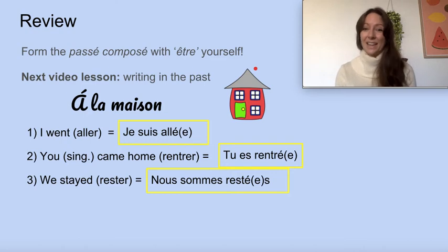So, if it was we as a feminine subject, we're going to put the E in there. The S will always be there because it's more than one. It's plural, so the S must be there. It's only if it's a feminine subject that we put the E in there.